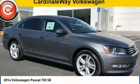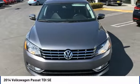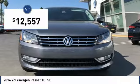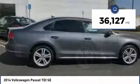2014 Passat. The Volkswagen Passat is roomy and powerful. It is a supple and controlled ride with a quiet and comfortable ride. Volkswagen brings it all together and is priced below $15,000. This vehicle has less than 40,000 miles.